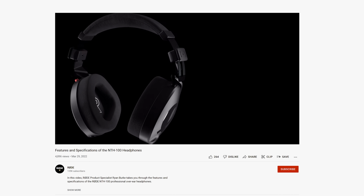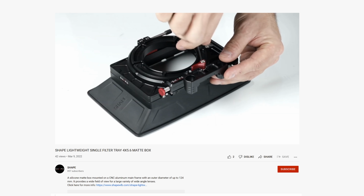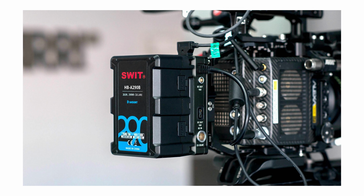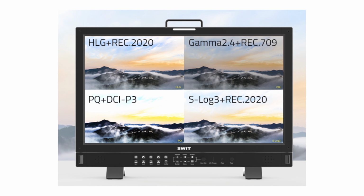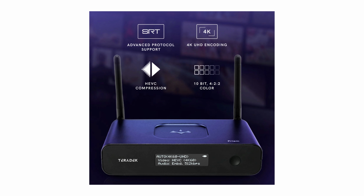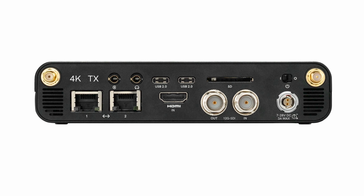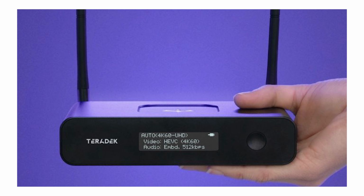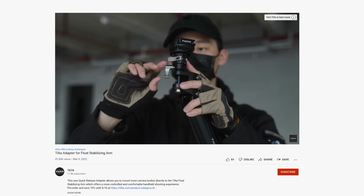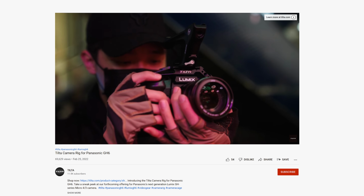Rode announced their NTH-100 closed-back headphones. Shape released a new clamp-on matte box, the LWAKS-MB. Swit have launched their series of B-mount batteries and a new 23.8-inch 4K QLED production monitor, the BM-H245. Teradek announced the Prism Flex, a portable H.264 and 265 encoder and decoder that can stream up to DCI 4K. Tilta announced their quick release adapter for the Float Arm system, which allows you to switch between different stabilization equipment using a Manfrotto 501 plate, and their GH6 rigs.